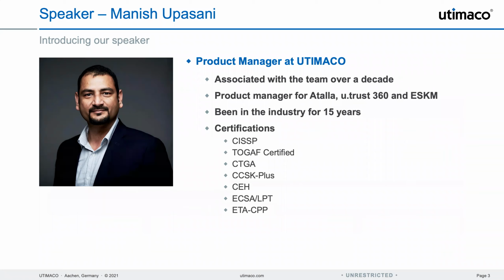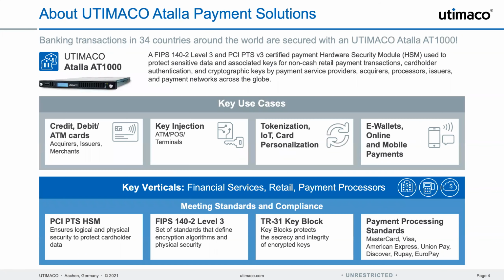Thank you, Lucas. Good morning, good afternoon, from wherever you're joining from. My name is Manish Upasani, and I'm the product manager for the u.trust 360 and Atalla product suites. Today, we are going to talk about u.trust 360. Before we get into the topic, I would like to quickly introduce you to the Utimaco Atalla payment solutions, especially Utimaco Atalla AT1000, which is a FIPS 140-2 level 3 and PCI PTS version 3 certified payment hardware security module, something that is used to protect sensitive data.